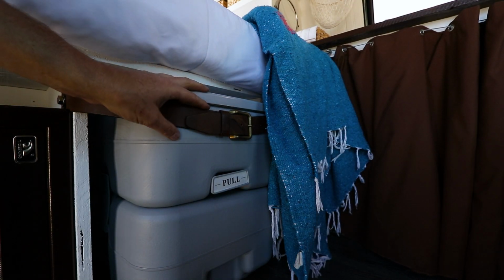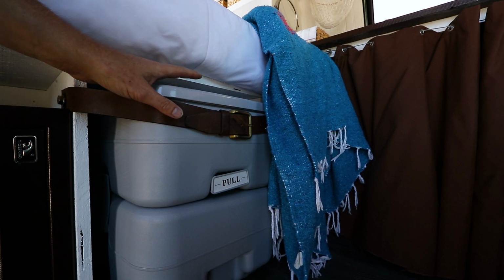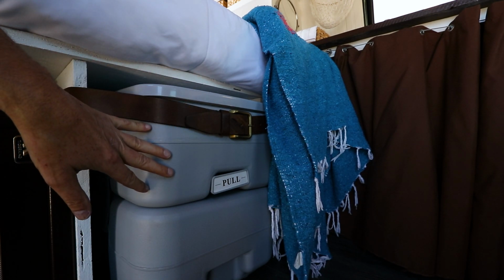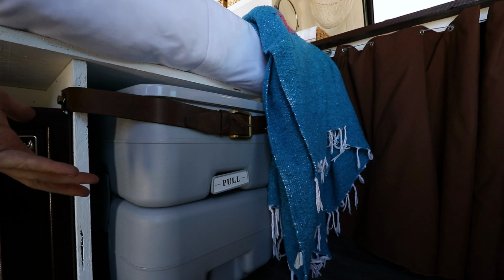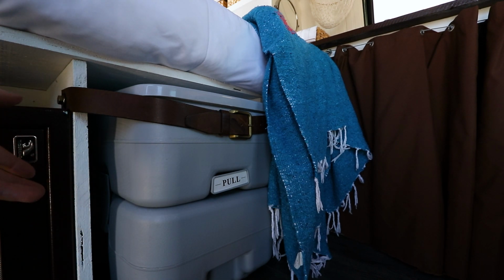So with the original build, I had a smaller toilet, and I have found that it is so much better to have a bigger toilet. So rather than having to dump every other day, I dump every 3 to 4 days. So this is a much better choice.